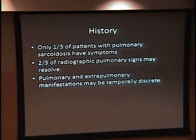Only 1/3 of patients with pulmonary sarcoidosis have symptoms, and 2/3 of radiographic abnormalities, so bilateral hilar adenopathy, may resolve. And what's important to take home from this slide is that pulmonary and extrapulmonary manifestations may be temporally discrete. You may have uveitis one day, that may resolve, and then you develop pulmonary abnormalities.